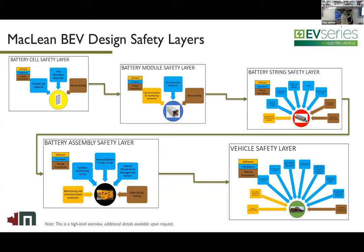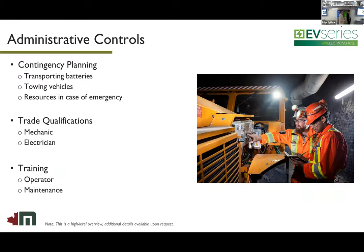And that is when you go to the vehicle safety layer, where everything is inside the vehicle, with the stop, the ANSUL, and everything I was talking about. Then administrative controls. That's something we take for granted, we have our own controls. But it's a new technology, so we have to think about how this technology can affect our standard procedures. It's different. You cannot behave the same from one to the other. It's a different technology, a different way of working with that technology.